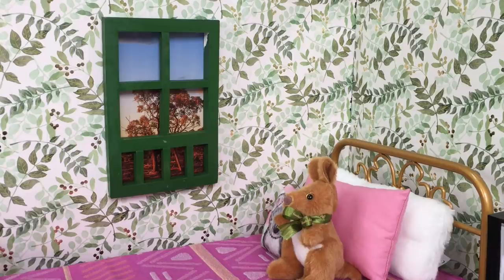Overall, I'm so happy with how the room turned out. I love the nature and pastel theme together, and I love how there's so many Australian items featured in the room itself. So thank you guys so much for watching this video, and I really hope you guys enjoyed it.